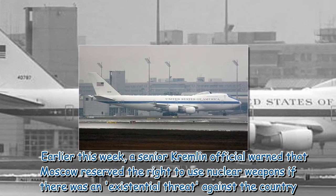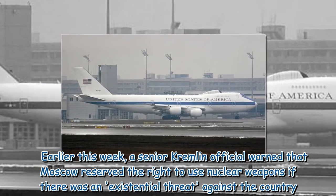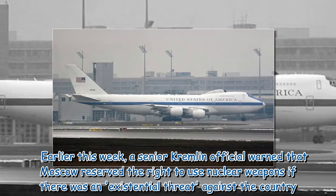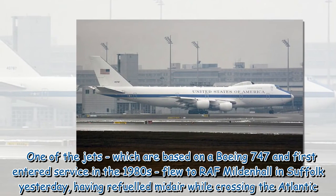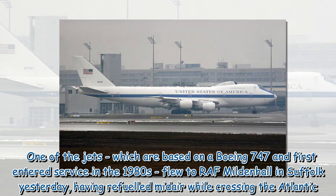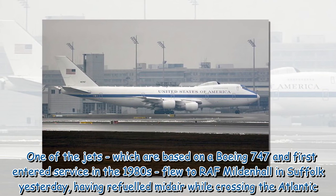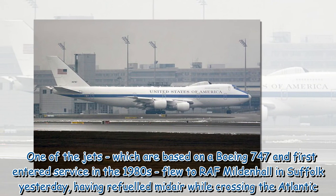Earlier this week, a senior Kremlin official warned that Moscow reserved the right to use nuclear weapons if there was an existential threat against the country. One of the jets, which are based on a Boeing 747 and first entered service in the 1980s, flew to RAF Mildenhall in Suffolk yesterday, having refueled midair while crossing the Atlantic.